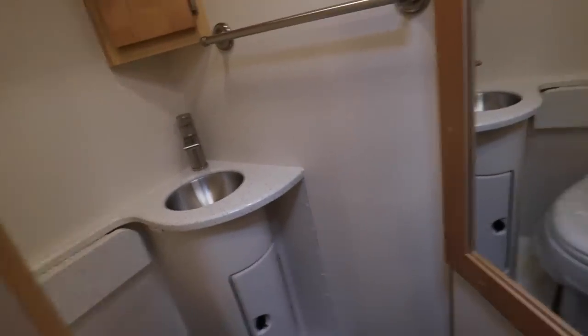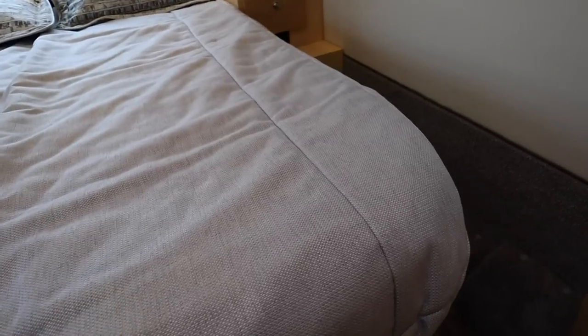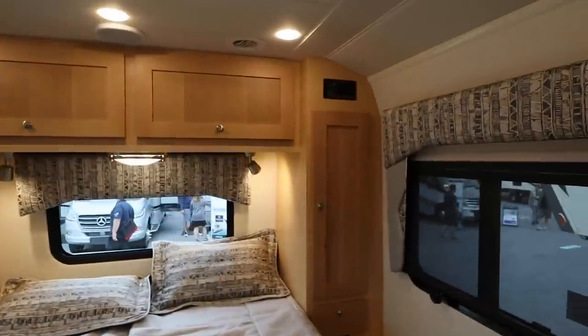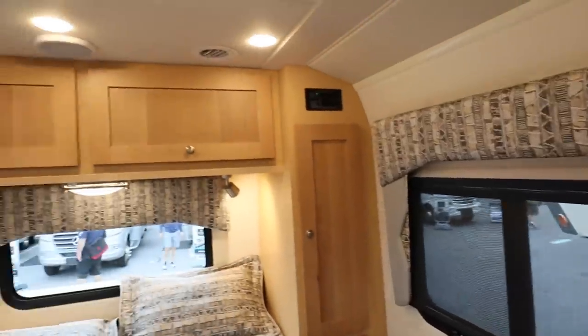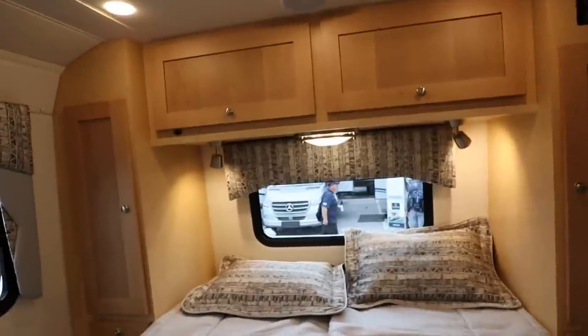You have the island bed, closets on both sides, storage up above, windows that open nicely so you can get some cross ventilation, and about everything that you need. There's only one step. This is all the same level, except for when you go up to where the driver's seat and the passenger seat are. There's a little step down there.